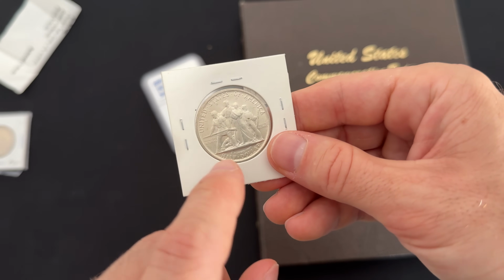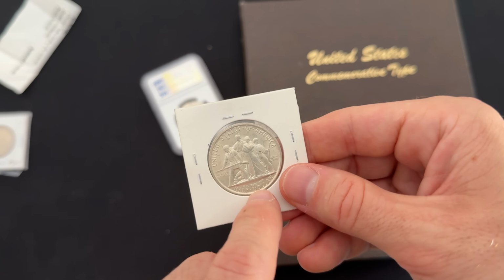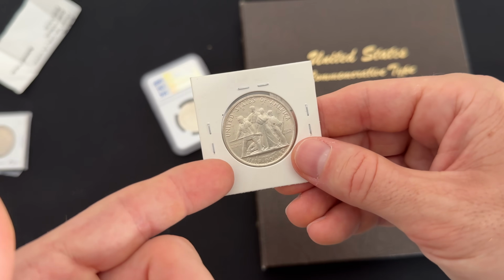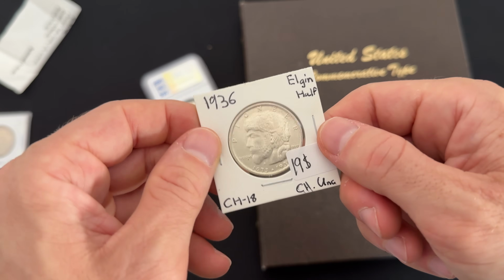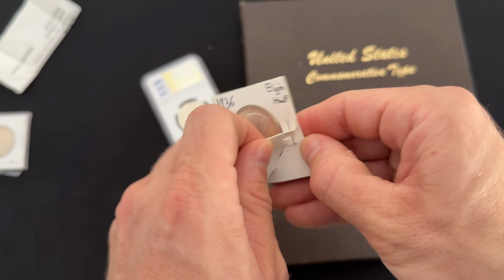So somebody can fact check me on this in the comments, but basically a lot of these $50 were released in order to fundraise for a specific project. In this case, I believe that this statue was built with the funds from selling these coins to collectors way back in 1936. Somebody can correct me on that, but I think that is the case.